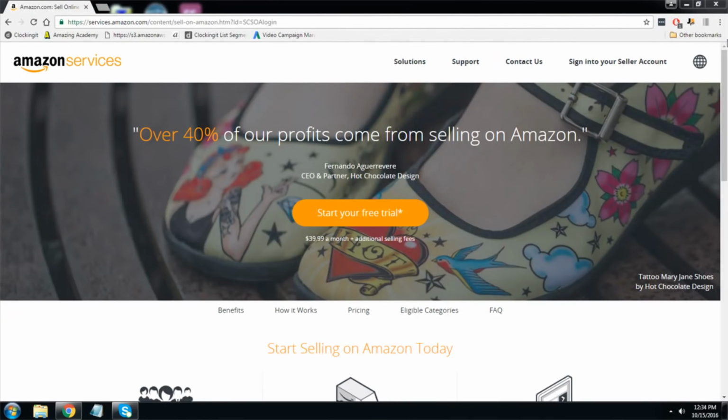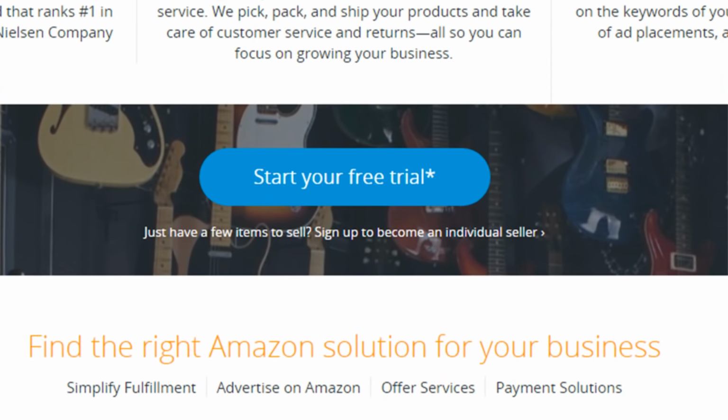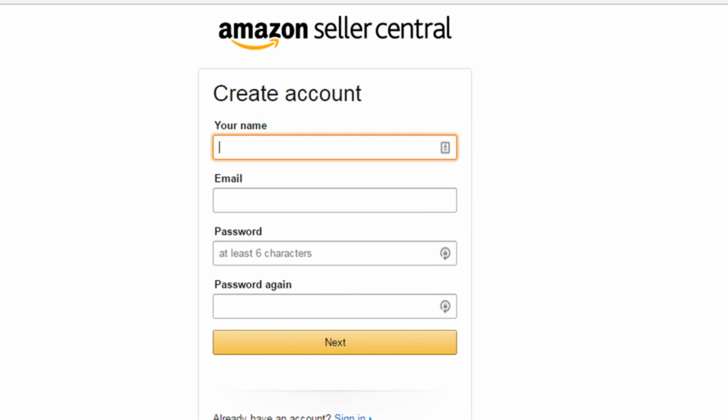For now, I'm going to switch over to my computer and show you how to open a Pro Merchant account. Okay, today I'm going to show you how to open a Pro Merchant account. Now, before I do, I'm just going to quickly show you, see that white text down the bottom there? You can click on that if you want to open an individual seller account for free, but I'm going to show you how to open a Pro one right now.